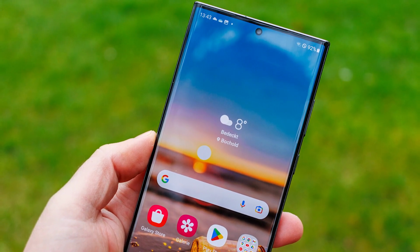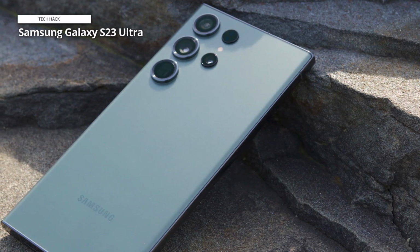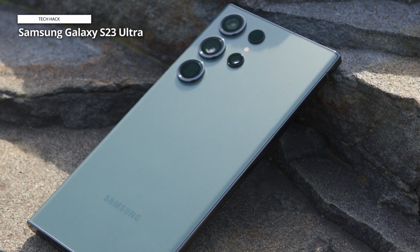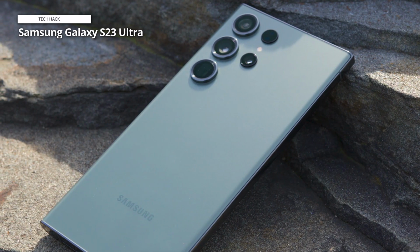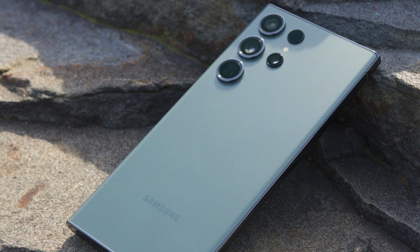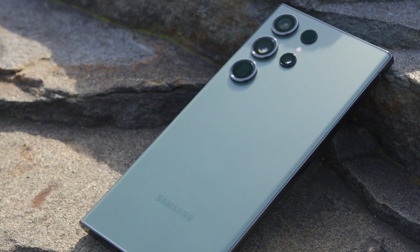The Samsung Galaxy S23 Ultra starts at $1,200 with 256GB of storage, so it will cost you quite a lot of money. However, with some exceptional cameras, stupendous processing power, and 2 days of battery life, it's fair to say this phone can easily last you for many years before needing to be replaced.